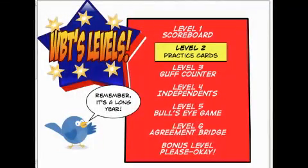Next week is the Guff Counter, which stops backtalk. Level 4 breaks up challenging rebel cliques.